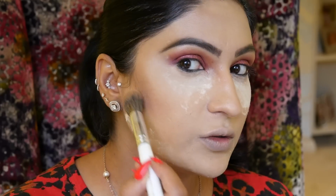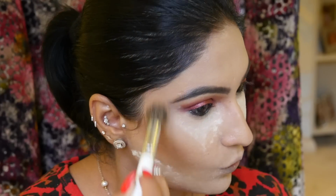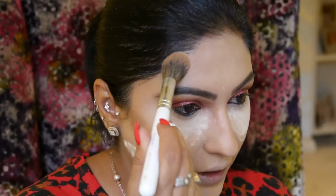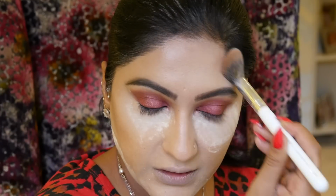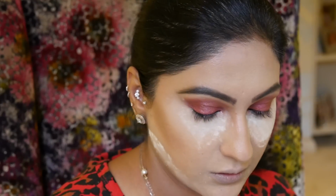So I used to do this before, and now I'm doing this. I also go on the temples with this, on the forehead, just lightly creating dimension to the face. I do have a round face, lost some weight, so it looks good.